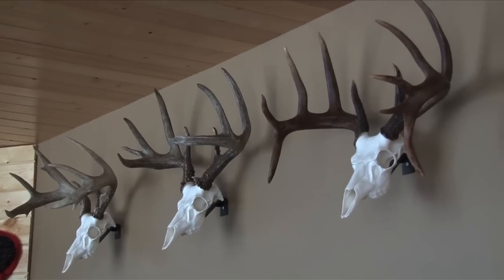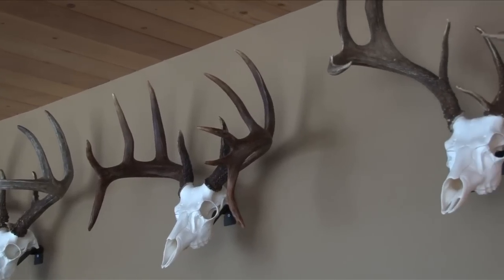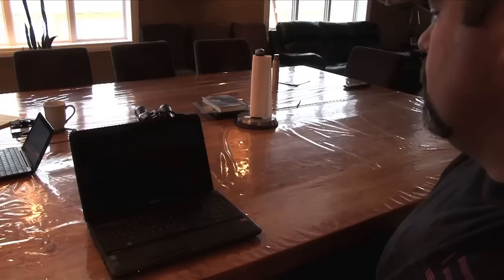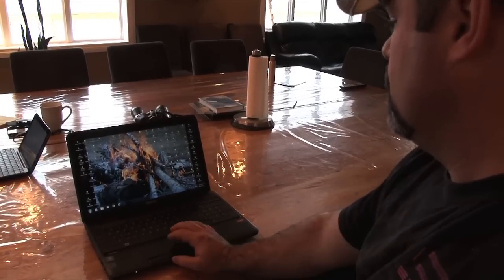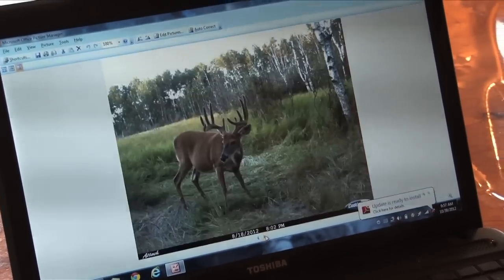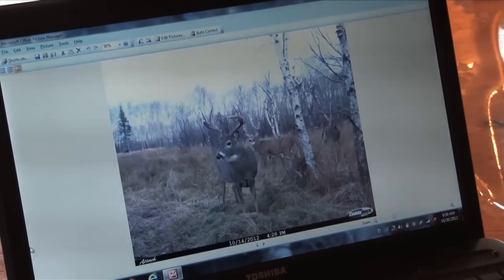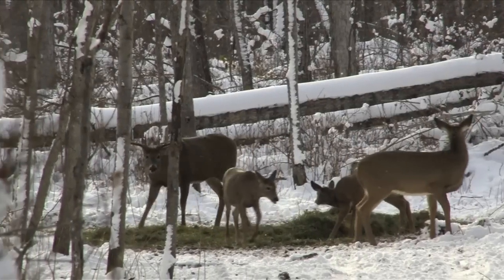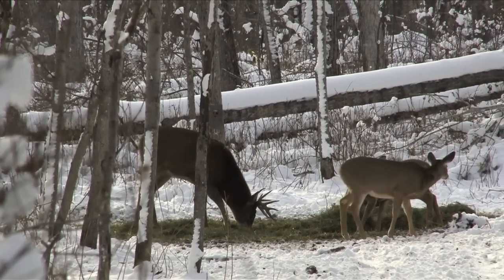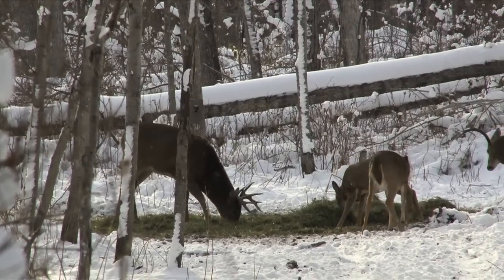The mounts on the wall and the photos on the website do a good job of telling the Safari River Outdoors story. The recent images captured by trail cam have a more profound effect on Doug. Lots of deer, lots of action. Doug's hunt continues in a moment.